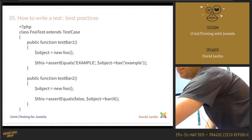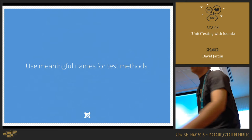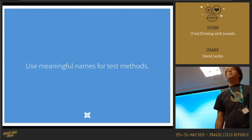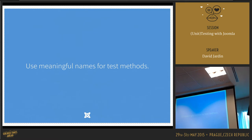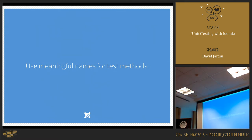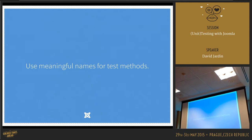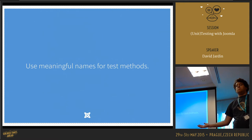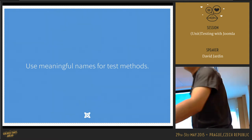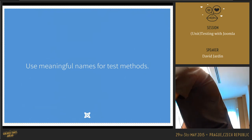Rule number two, we need meaningful names. Test bar one and test bar two are not really helpful. We need those names because if you run the test suite and something breaks, exactly those test names are popping up. And in our current testing suite, you would get information like test jcontroller legacy one failed. Thank you. That's really helpful. So you would have to check out by yourself, and with more meaningful names, it gets a lot better.